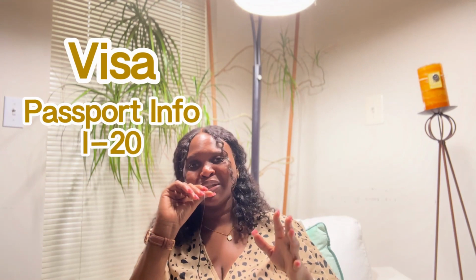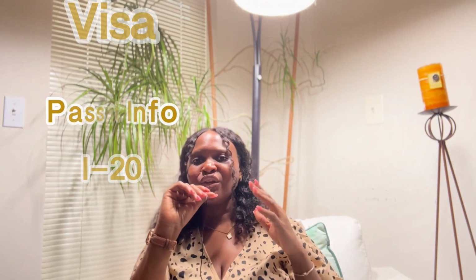Then a job offer is not required to apply for OPT. Your OPT, you can apply for it before you find an employer. Don't worry about needing to get a job before you apply for the OPT. No, just have the necessary information and documentation for your application, which is basically your visa, your passport information, your I-20, and so on.